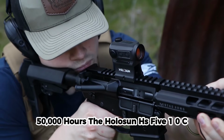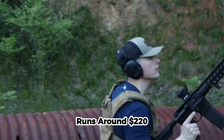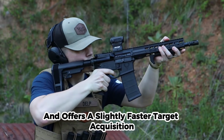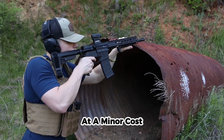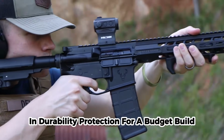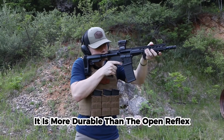50,000 hours. The Holosun HS510C, an open reflex style optic, runs around $220 and offers a slightly faster target acquisition experience due to the open window, at a minor cost in durability protection. For a budget build, the 403C is the call. It is more durable than the open reflex.